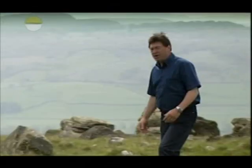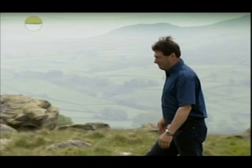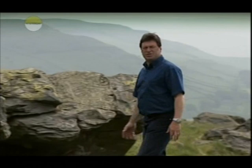Once they were scattered all over Britain, but over the centuries they've been tidied away by farmers and builders and maybe even gardeners. But wherever they do still exist, they're a fascinating reminder of our glacial past.